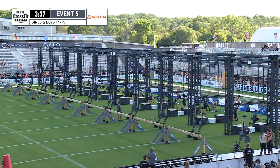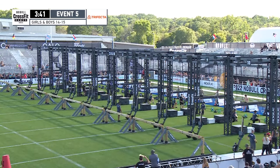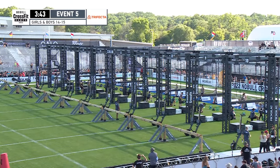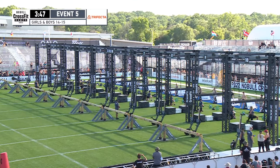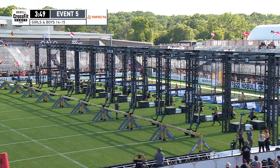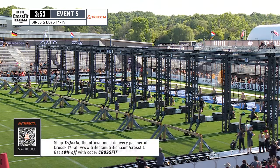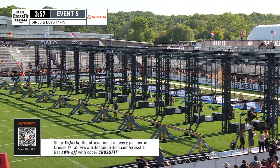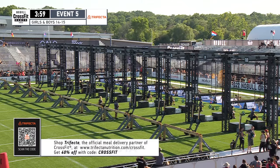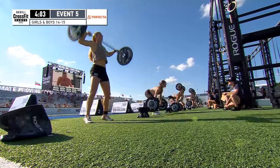25 seconds to go, and now we're going to get onto the barbell with the snatches and then the sprint. So at the barbell, 85 pounds for the girls, 115 for the boys as they get ready to take this. 10 seconds. Three minutes here to complete the snatches and get to the other end of the field.